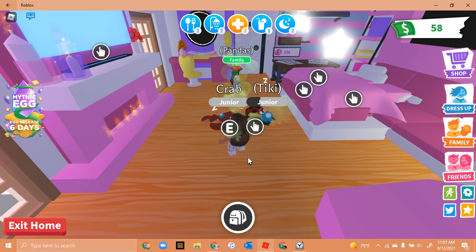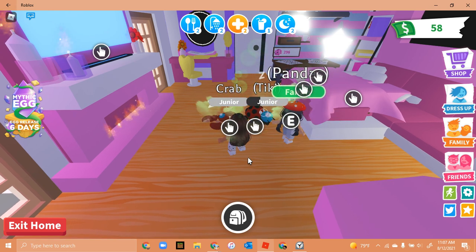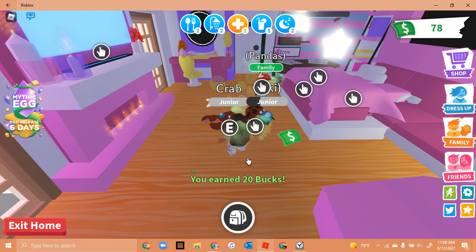Hi, I'm Pandas, and basically we're going to be putting tape over our money and putting the money we already have in this deposit thing that you're supposed to do for friends, but we're going to store our money in that. Then we're going to do a timer for 5 minutes to see how much money we can earn. Then we're going to put it into the thing, and then do 10 minutes and put it in, and then 15 minutes and put it in, and see if we'll have enough to buy an ocean egg. Because as you may know, the mythic egg is coming out in 6 days, and we want to have ocean eggs before they're gone.